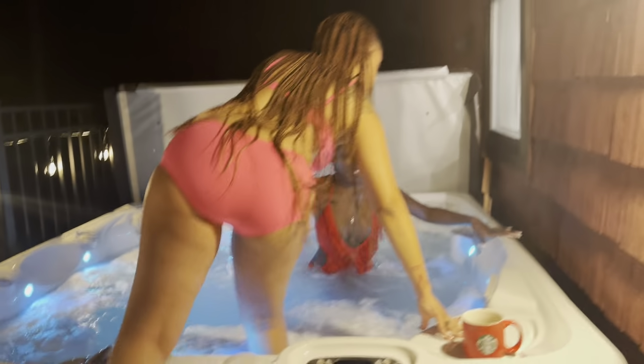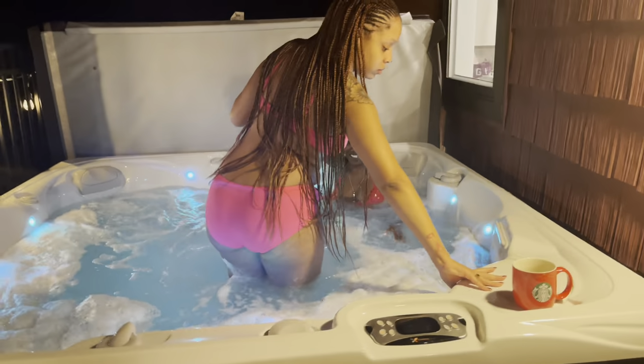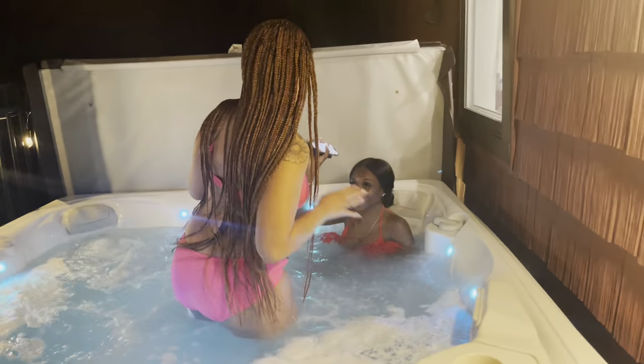2 hours later. Okay, so apparently, we're about to get in the hot tub. 3 a.m. Wait, it's 3 in the morning? That's what's happening right now. So, I'll see y'all in the hot tub. Is it hot? Yeah, oh my God, y'all. It's cold here, so it better be hot. It is hot. It feels so good.